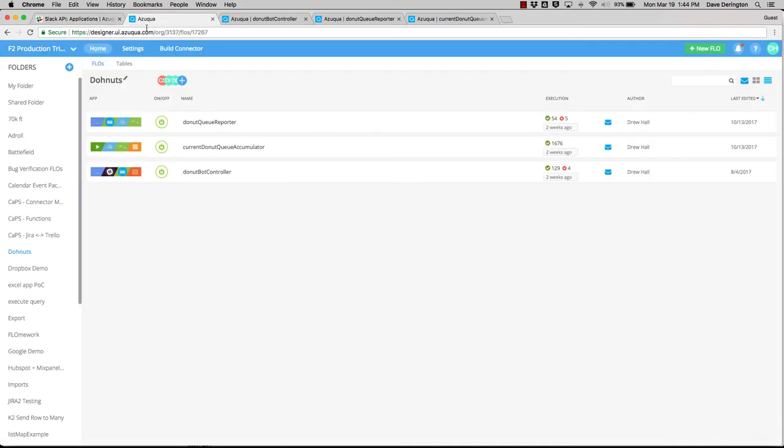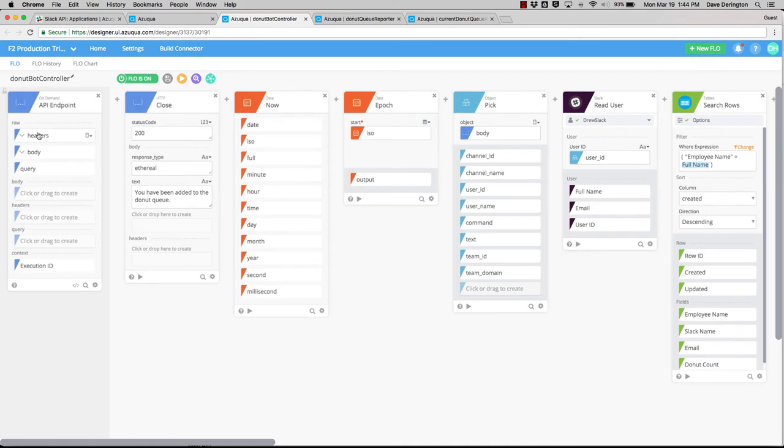And what this is here is a close that just says, hey, Slack, we got your message. The body here is proprietary to the Slack API, but you'll see when we do it: to the person who does slash donut, it'll give a response that only you see and that doesn't go out to the whole team. It just says, you've been added to the queue, to let you know that it was successful.